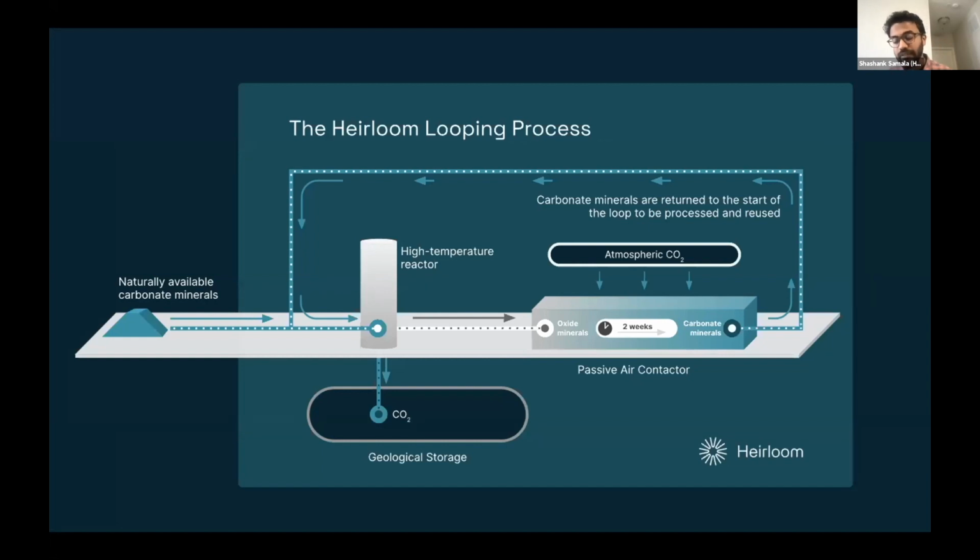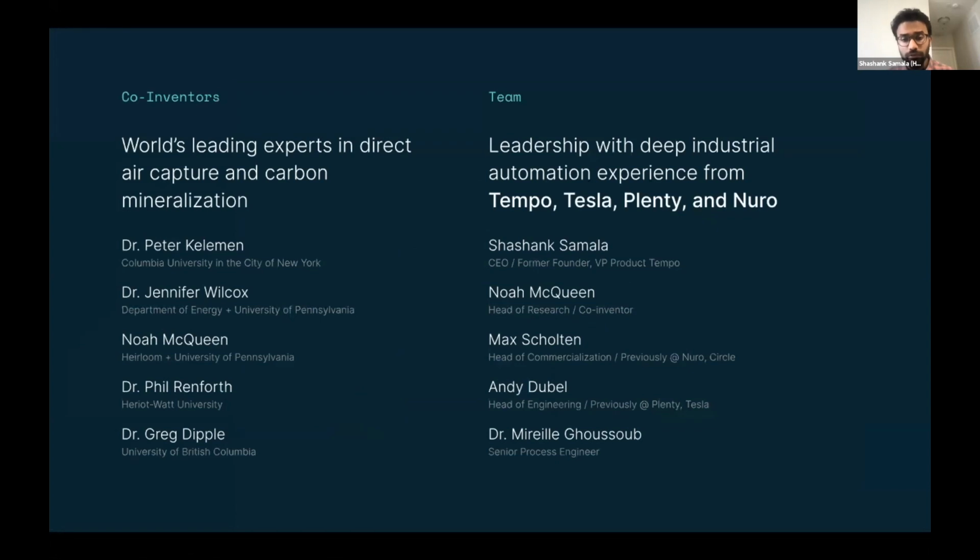And that's really important because we get to standardize and use a lot of the advances in agriculture, robotics, automotive, manufacturing, mining, et cetera, to standardize and leverage those technologies to make it much lower cost, faster. So our team is made up of folks from Tempo, Tesla, Plenty, and Neuro who've done this before.